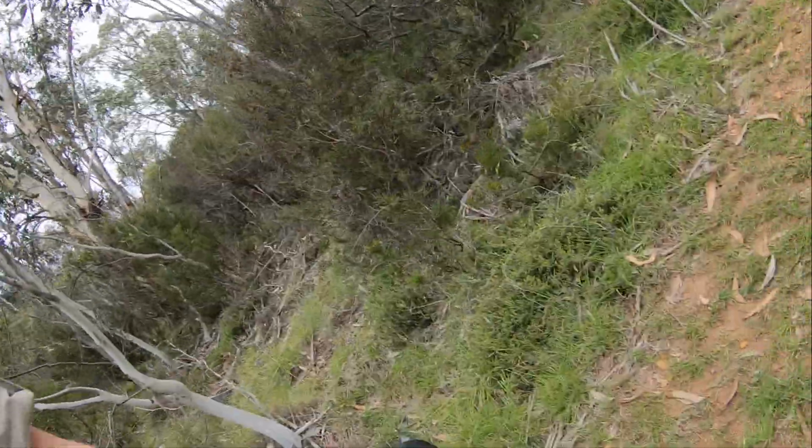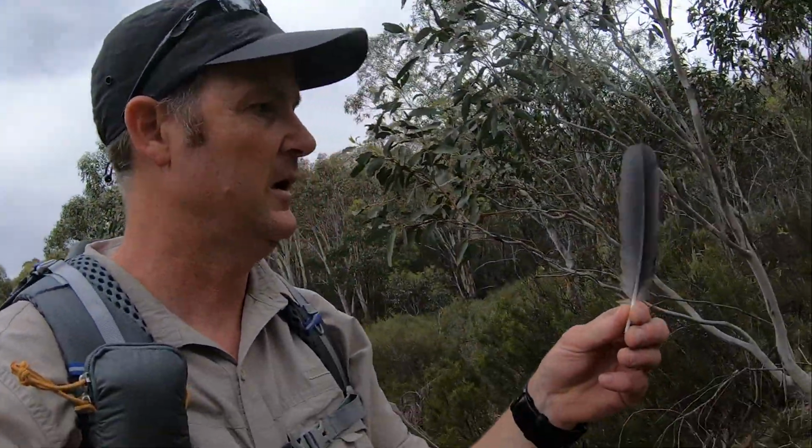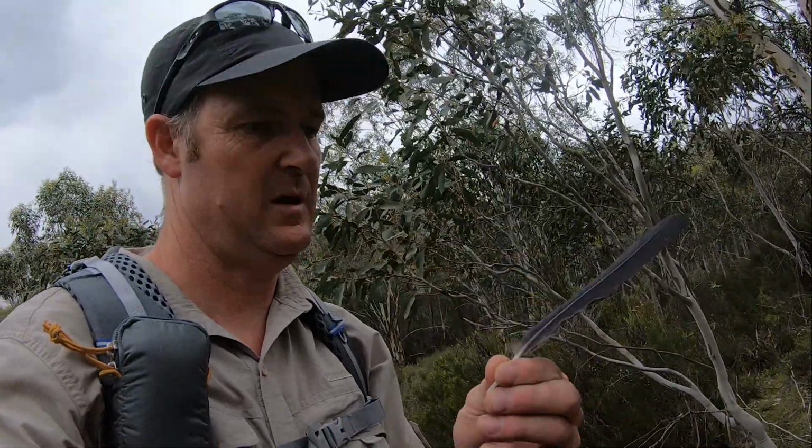What do we got here? Oh, nice. Look at this. Nice black feather from, looks like, a black cockatoo. Very pretty. Keep this one.